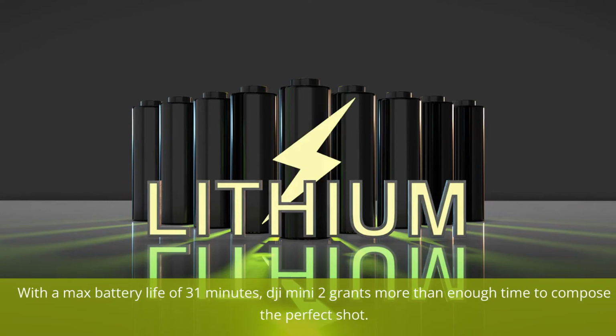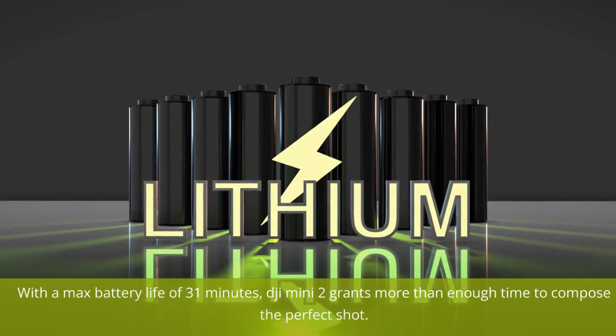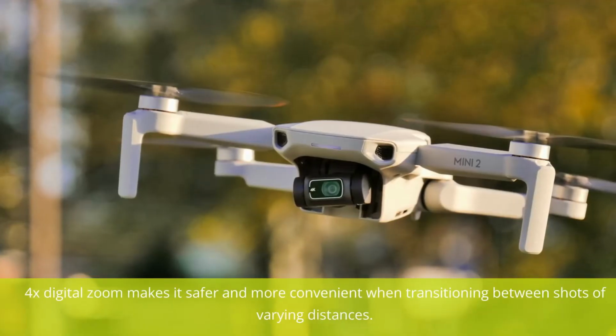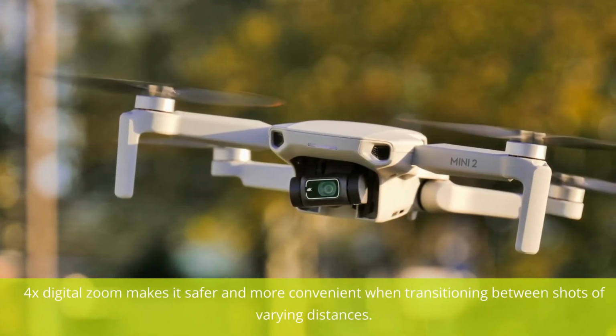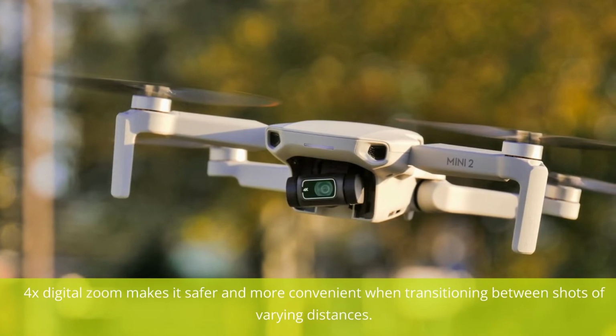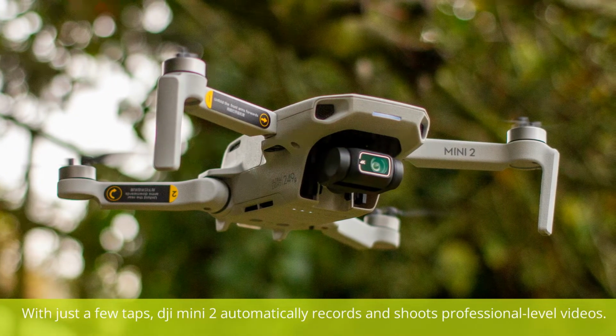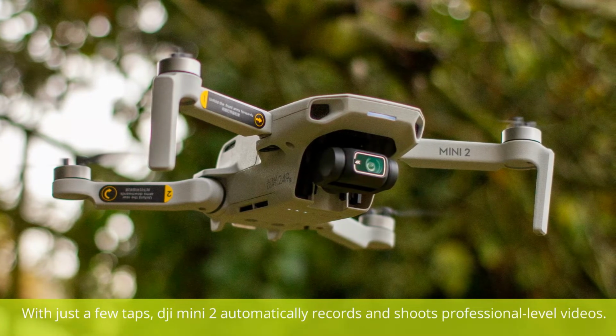With a max battery life of 31 minutes, Mini 2 grants more than enough time to compose the perfect shot. 4x digital zoom makes it safer and more convenient when transitioning between shots of varying distances. With just a few taps, Mini 2 automatically records and shoots professional-level videos.